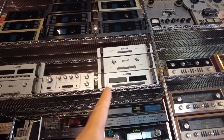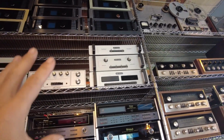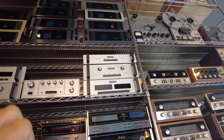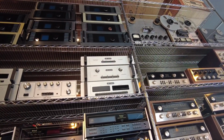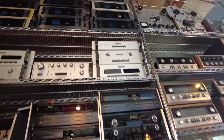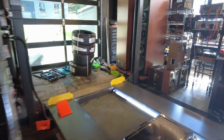And we have the matching amplifier, which is a D240 solid state amp that matches the aesthetic. So if you want a full Audio Research system, this is your opportunity. We've got an amp, a preamp, and a CD player, so we can make a full stack. All right. Let's see, I think that wraps it up.